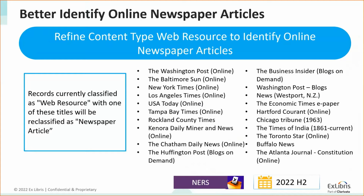What we've done is we've done the initial analysis work. We've identified a variety of resources that should be reclassified. You'll see a list of the majority of them right here. And we've written the script in order to make these changes to the content type. And now it's a matter of processing the content itself. We've already begun the process with this content, and you'll see it improve as each one of these is updated within the Central Discovery Index or CDI, and that should continue through the second half of this year.